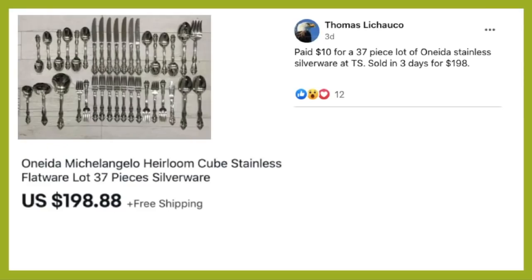And here we have another flatware set. Thomas paid $10 for a 37-piece lot of Oneida stainless silverware at a thrift store. Sold in 3 days for $198. And this is Oneida Michelangelo Heirloom Cube Stainless Flatware. And I like how he did his photo. That looks very nice and neat. 37 pieces. He paid $10. It sold for just under $200.